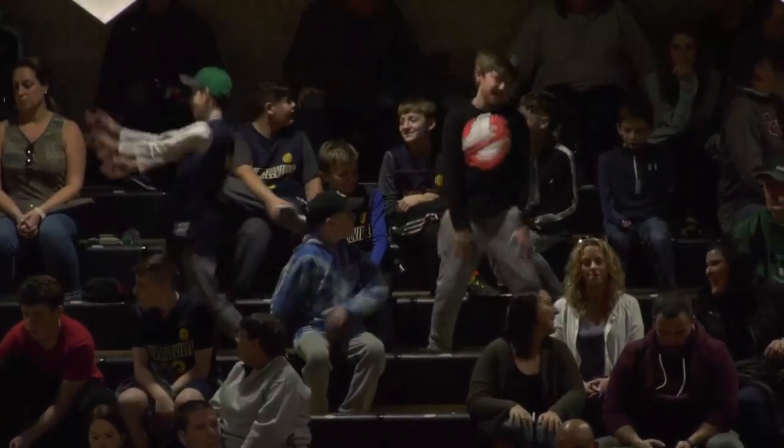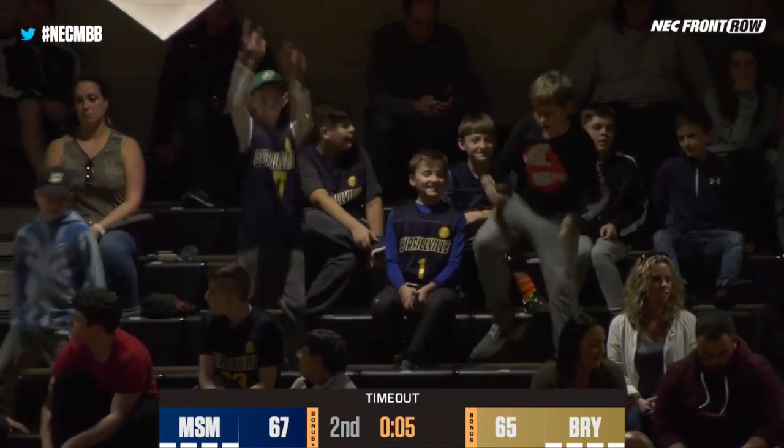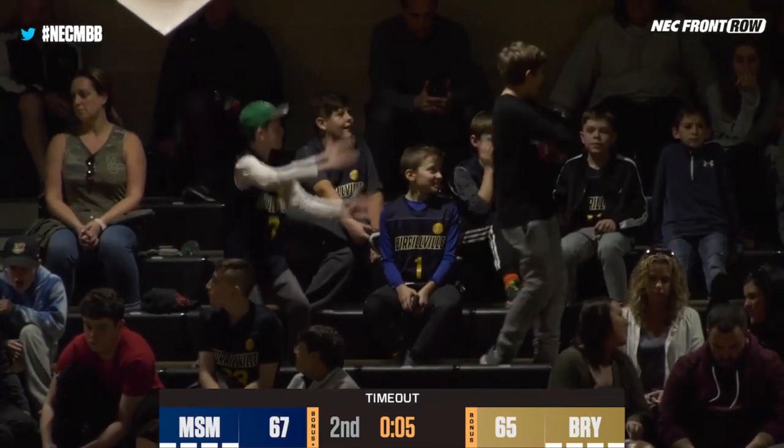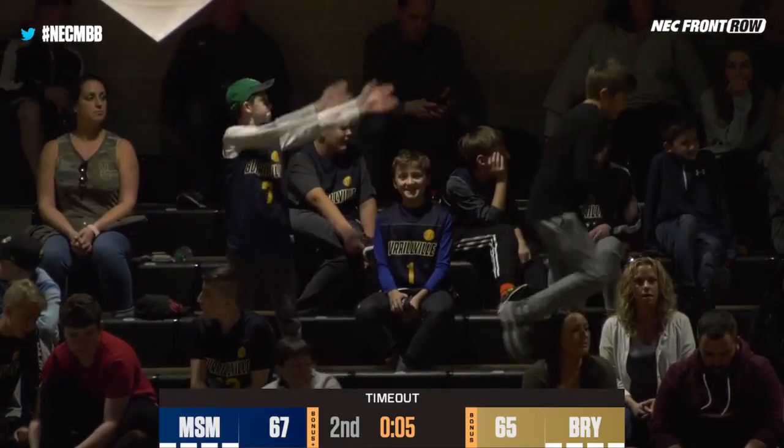67-65. So as we were saying at this point in the ball game last week, the window is still open. Yep. With 5.2 to go, it's a one-possession game, two-point game. And that was a big shot for many reasons. Not only did they need a bucket, but it was a three. So now they're only down two.